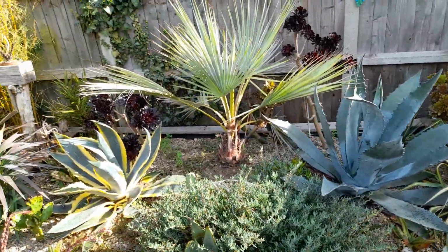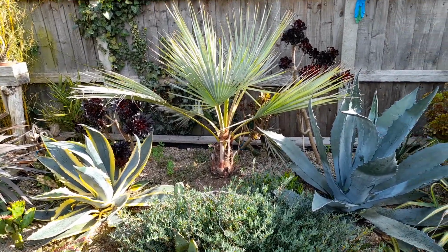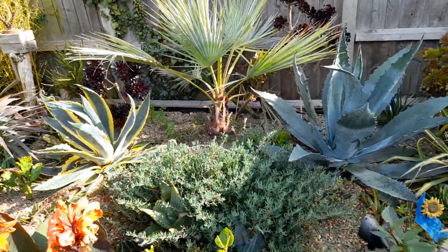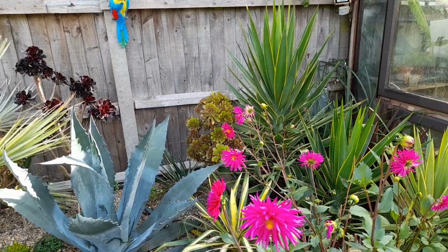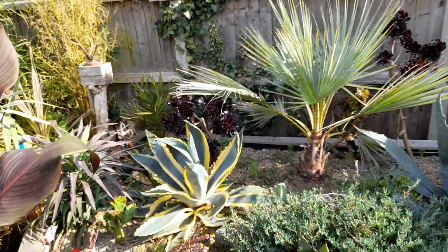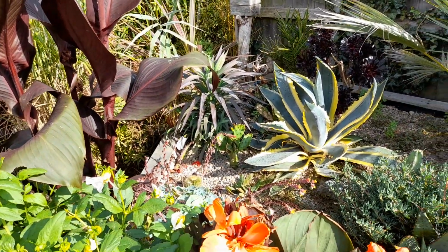Brahea armata still looking good. Nice and blue. The agave's doing well, sent out lots of pups around them. Aeoniums, the green and the black, done okay. Got Yucca purpurea there, which has sent out loads of pups this year.